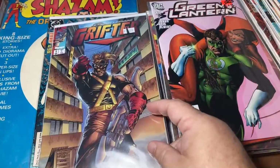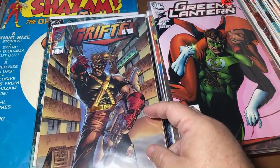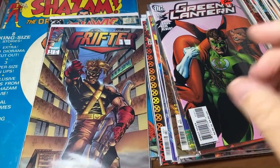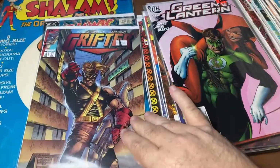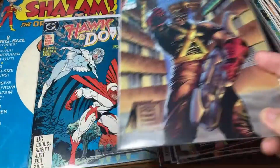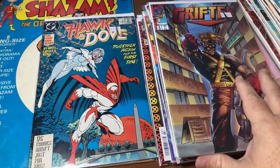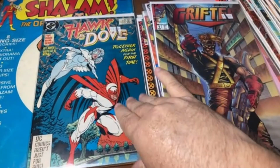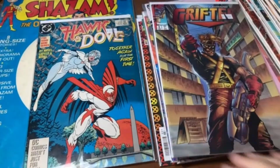Oh, shoot. You know what I was wanting to do? I was wanting to go through the ones where they have all the comics in sets. I was going to go through their sets. Dang it, I forgot to look. Maybe I'll make another trip this week just for the fun of it, just to get out and do something. All right, Hawk and Dove.